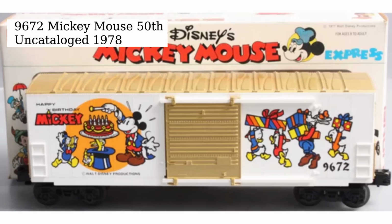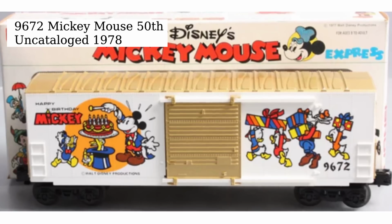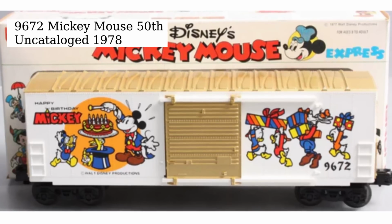The top boxcar on our list has it all: limited production, sharp graphics, a popular license tie-in, and a milestone anniversary. The most desirable Lionel boxcar made between 1970 and 1999 is the number 9672 Mickey Mouse 50th Anniversary High Cube car from 1978. This car is even more desirable than the Mickey Mouse Express U36B diesel that was designed to pull it, if you ever had the nerve to take it out of the box.